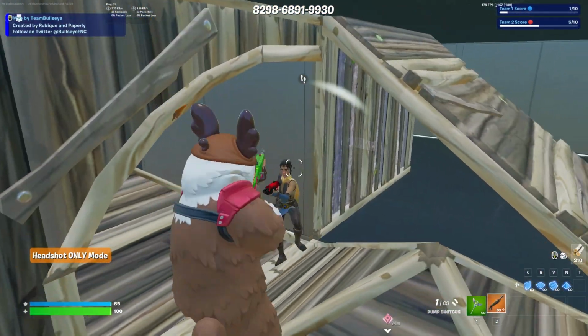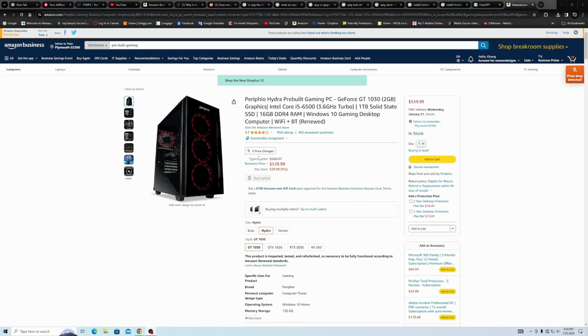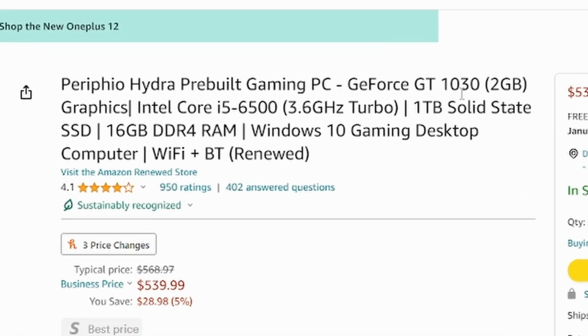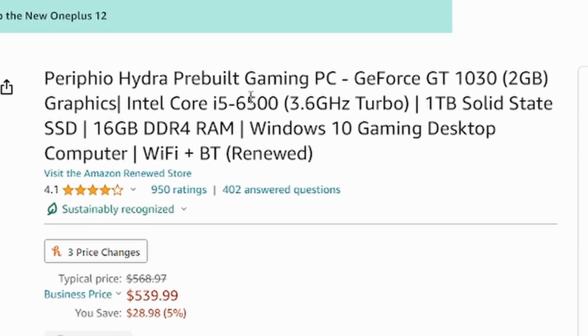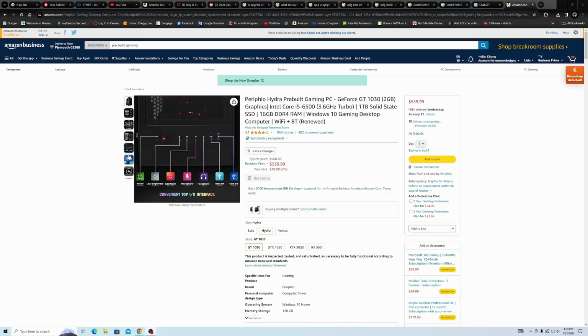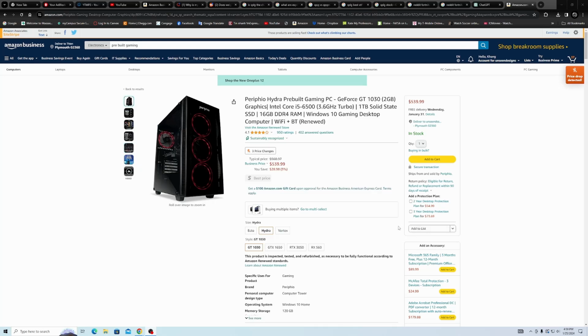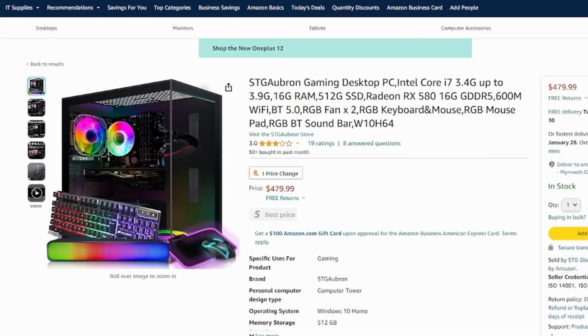Now looking at this pre-built gaming PC, it's $540, which is on the cheaper side, but the graphics card is a GT 1030. That's a really old 2 gigabyte graphics card, and this just won't really handle these graphically intense games nowadays. And this i5 is from the 6th generation. Intel's on its 14th generation CPUs right now, so this is quite old. Even though this computer is on the cheaper side, these components just aren't it. Just don't get this PC. It's not worth it.